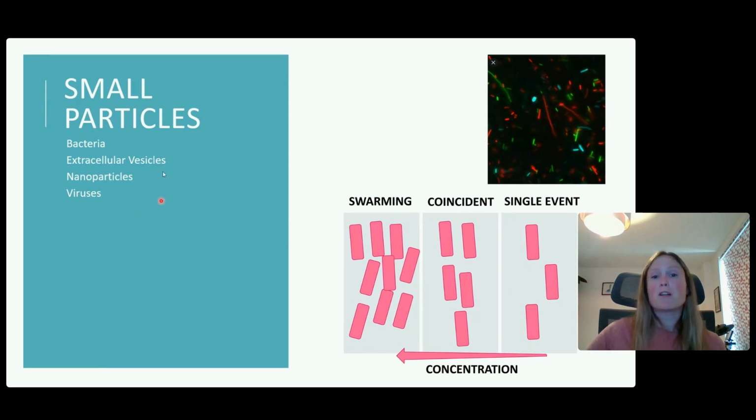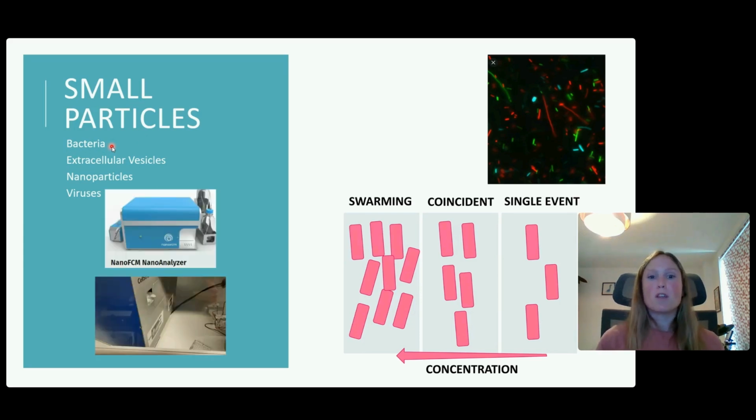And these really small particles won't even have forward scatter. So we always recommend, if people are working with bacteria, to use a transfected protein or some kind of fluorescent dye. You might also want to consider using a flow cytometer designed for working with small particles. So we have a nano flow cytometer, which works for anything below 1 micrometer. And we also have a flow cytometer which has a small particle mode. So it's not as specialized as the nano flow cytometer, but it does work fairly well for those larger small particles, and it works very well for bacteria.